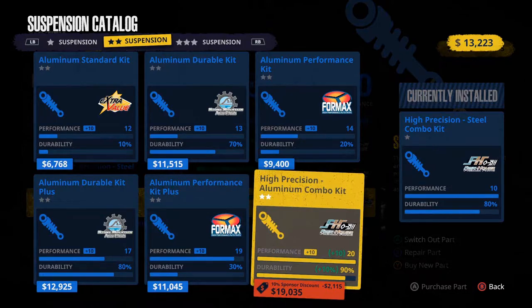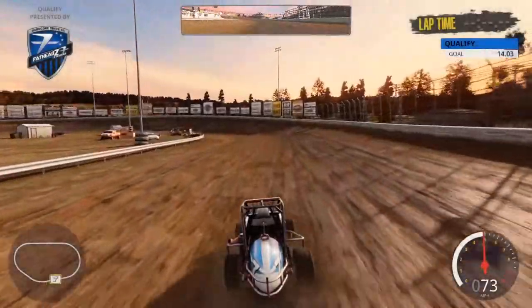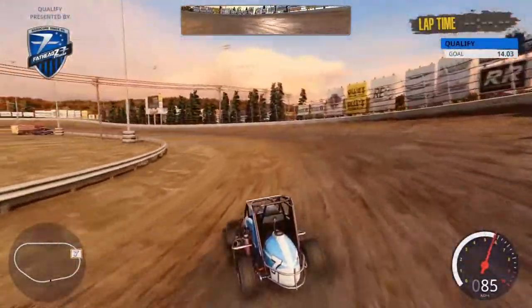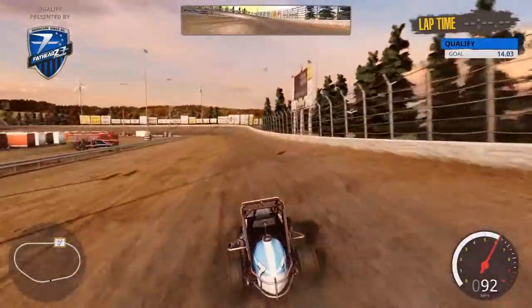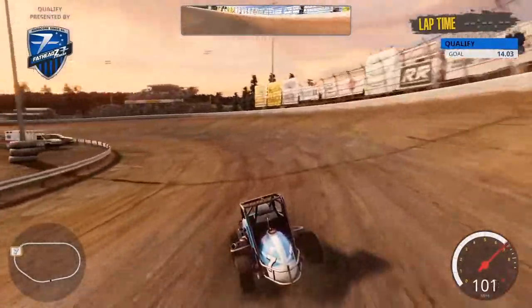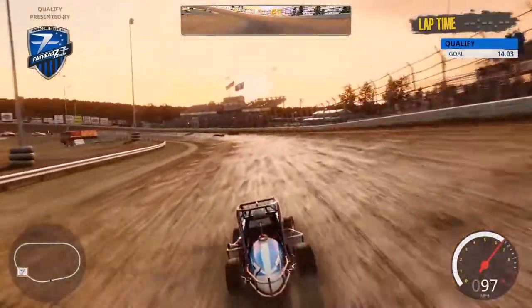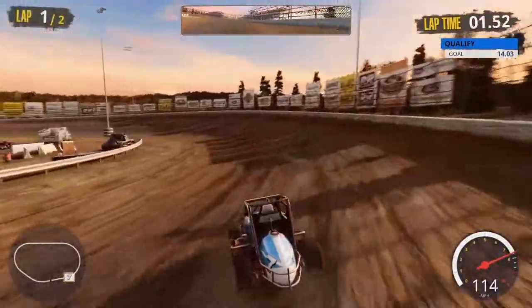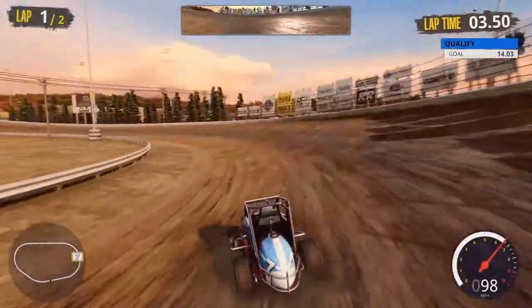Anyways, on to Arrowwood. Sorry, these little oblong shaped ovals are always kind of weird, but on the way around here, parade around the bottom, on the corners, and just put it out to the wall. Though you can cut this dog leg a little bit, although it kind of ruins your entry to one there.